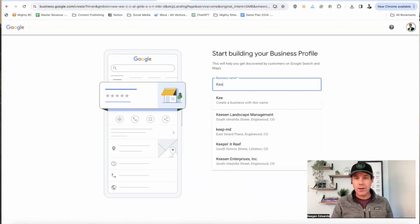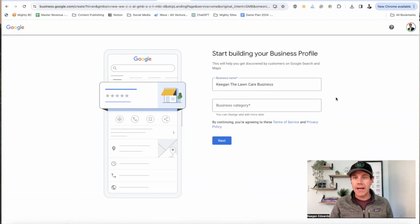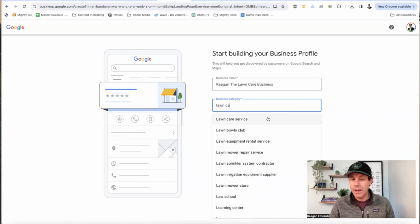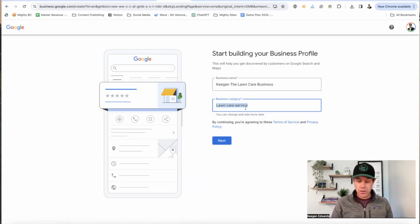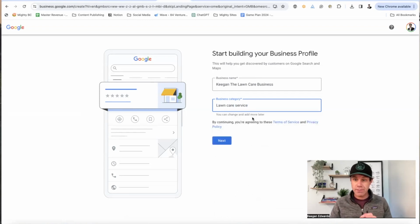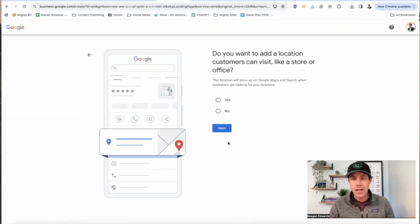So again, we'll put in here Keegan, the lawn care business. Okay. So that's going to be my business name. Now, category, this is important. You want to pick the category that best fits your business. So if I was doing something a little different, like lawnmower store or lawnmower repair, I would want to pick that. I'm setting this up as a lawn care service. You could also look, and let's just say landscaper. If you're a landscaper instead, it's really critical to pick the right service for your business, because this is how people are going to find you. It's going to attach that keyword to your profile in Google. All right, I'm going to click next.